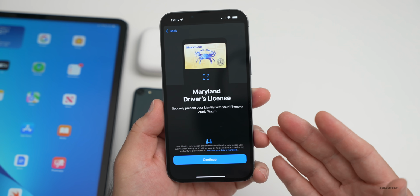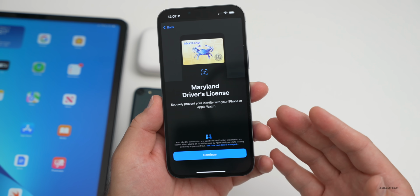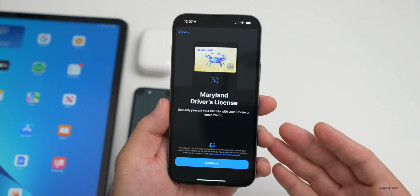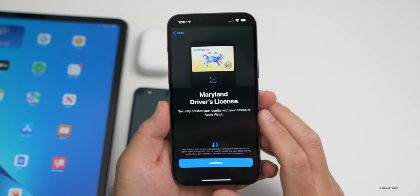As far as additional states, like I said, they have to work with Apple, and there's no timeline for when we could see updated states or countries or different provinces or anything else. So we're waiting for all of that.